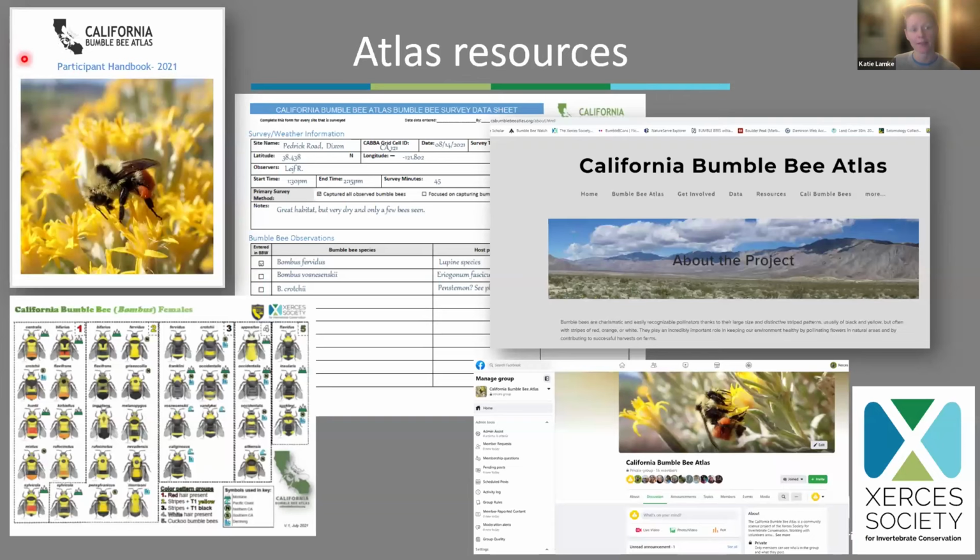We have the Atlas handbook here, which is basically the written version of this webinar. You'll find a field guide to bring out, just a simplified one-pager to bring into the field with you. Your data sheets. The California Bumble Bee Atlas website has a lot of information on it. And there's also a Facebook group of volunteers if you need to ask a question, if you want to find somebody near you to go survey with, if you have plant pictures, bee pictures, or you just want to connect with other bee people, this is a good place to go.